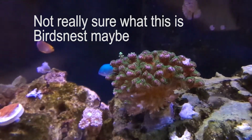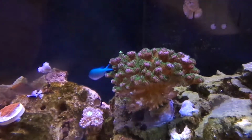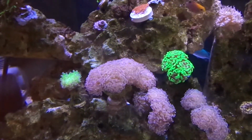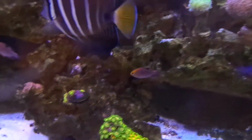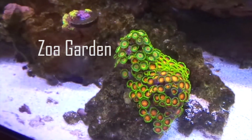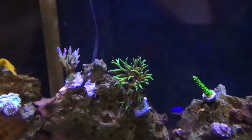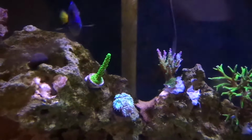So this is another nice little coral. I don't know the names of all these corals. I won't even pretend to. I'm starting a Euphyllia garden here. Once everything opens up, we'll be able to really see it grow out. Yeah. I had to wait to start putting coral in here until I could get past that algae stage. And now that I'm kind of past it, I can start stocking. I wouldn't want to stock anything in here while the algae stage was still at its peak.